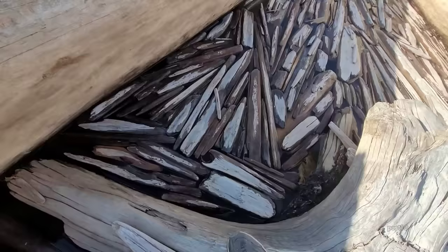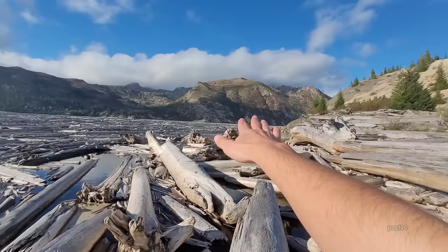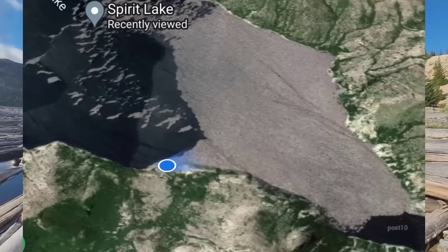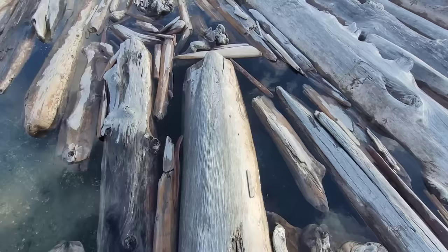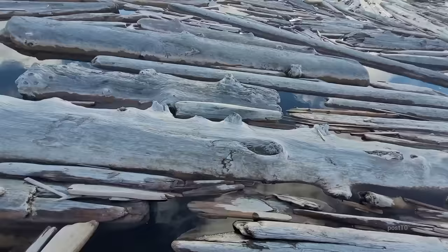Water's warmer than I expected. Wow, there's a whole nother cove of it. Just look at the satellite map I'm showing on the screen right now. I'm standing on a pretty big log right now. See, it is completely floating, but it's anchored well enough where it's not gonna turn. That part of it's bottomed out. See, the water here is a couple feet deep.